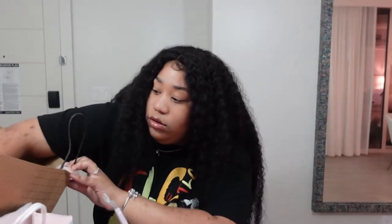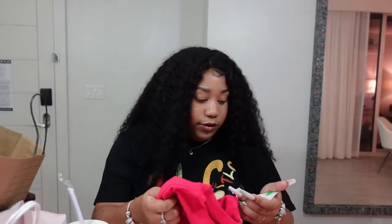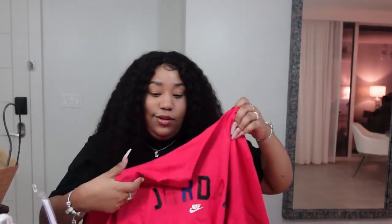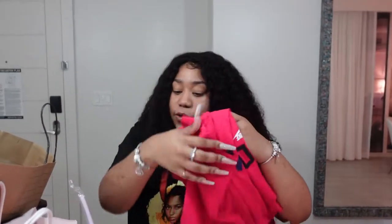I got this Jordan t-shirt. I saw it online for like $35, and I was like, $35 for a t-shirt? So I got it on sale for $20, so that's good. Oh, that's cute. It's really cute. I'm gonna be wearing this to work. So that was really cute.